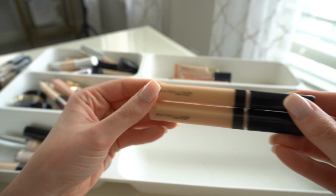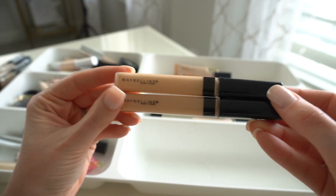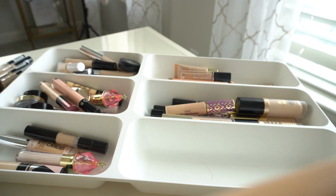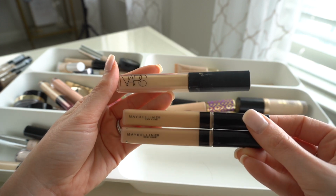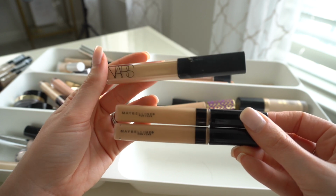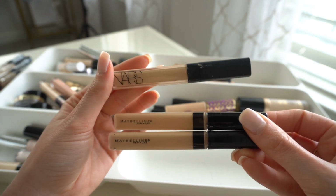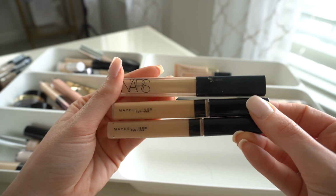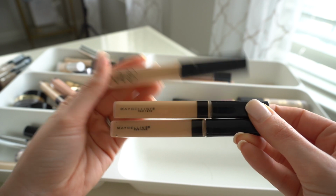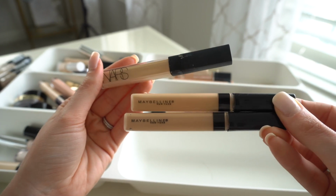Another cult favorite concealer, the Maybelline Fit Me. This is supposed to be a dupe for the NARS Radiant Creamy Concealer. And I will say, I will be decluttering the NARS. I cannot get on board with this concealer, and I know there's so many people out there that this is their holy grail and they think it is the best thing ever. I'm going to get rid of all three of these. I'm just not a huge fan. In fact, if I had to choose between NARS and the Maybelline Fit Me, I would choose the Maybelline. So I will be decluttering these.